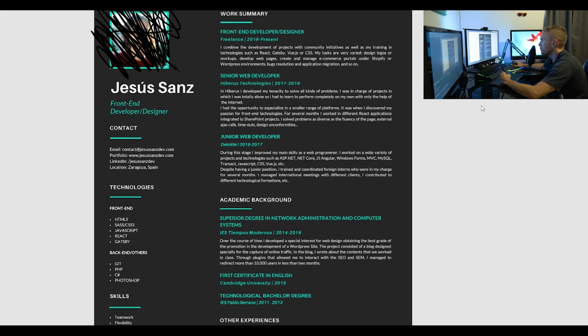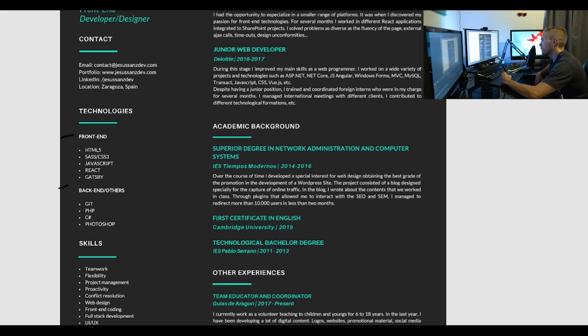Backend, Git, PHP, C#, Photoshop, cool. Front end, backend, skills. Oh no. Teamwork, this is expected. This is not a skill. Flexibility, this is expected. Project management, how do you prove that? I have a power level of 9,000 in project management. This remains to be seen. Conflict resolution. This remains to be seen.